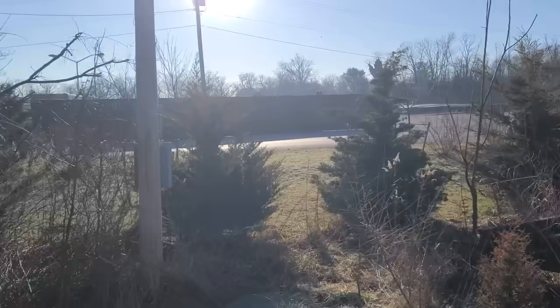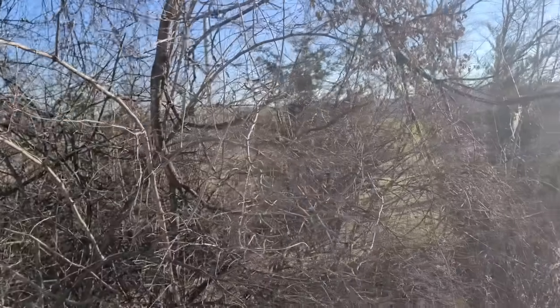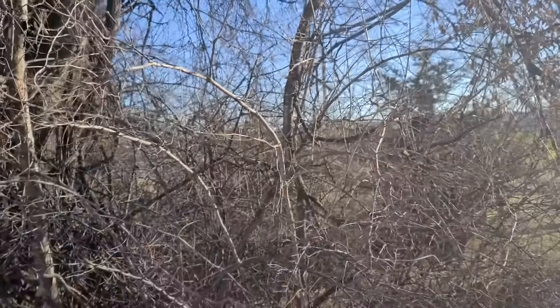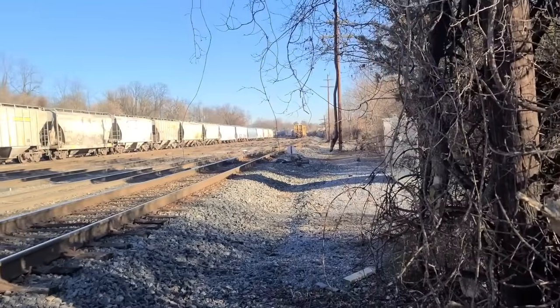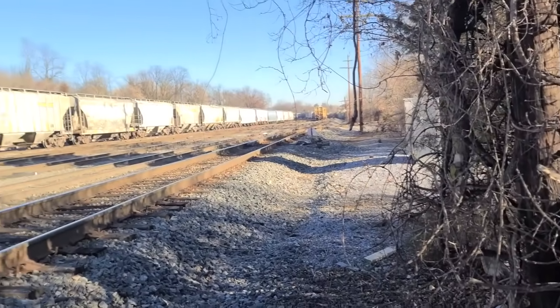Now, Save-A-Lot store and the mini mall is just right over here, but this is always where I come back and camp. But anyway, just thought I'd let everybody know, be heading south now. It's supposed to warm up into the low 60s today. Anyway, adios, amigos.